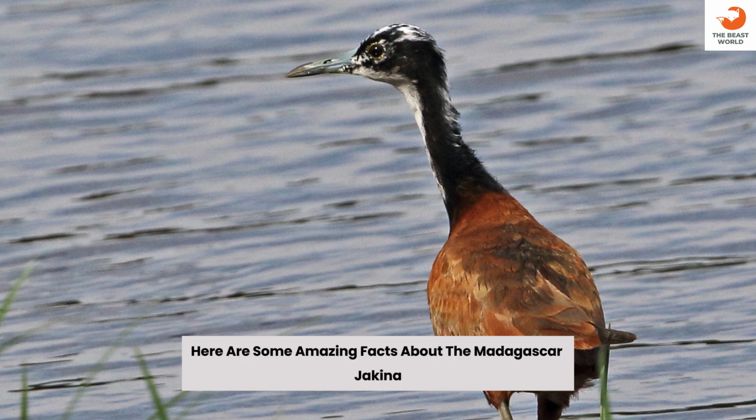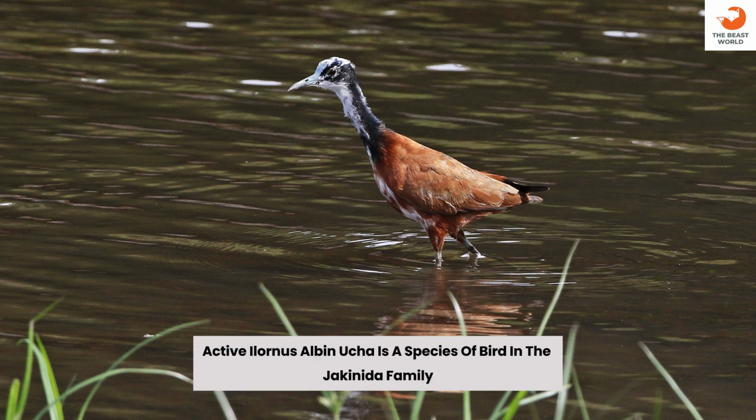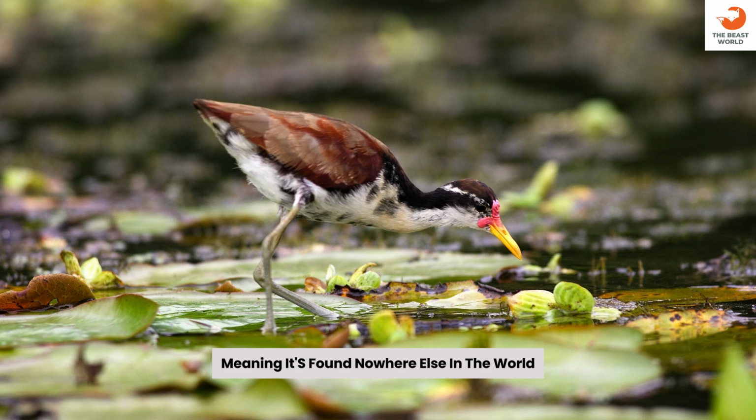Here are some amazing facts about the Madagascar jacana. General overview: the Madagascar jacana, Actophilornis albinucha, is a species of bird in the Jacanidae family. It's endemic to Madagascar, meaning it's found nowhere else in the world.